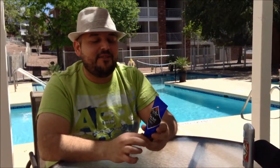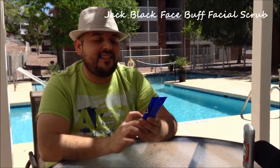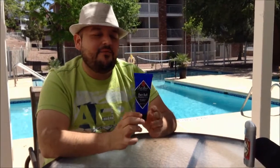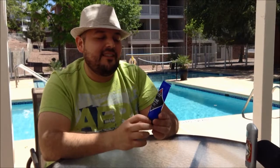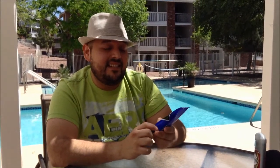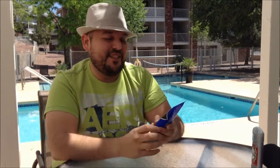Hey, how's it going? My first favorite for March is going to be this Energizing scrub, and it's from Jack Black. I really don't use face products, but since I got this for Christmas, I really liked it because it leaves my face very smooth and kind of minty and fresh. So I really like this.